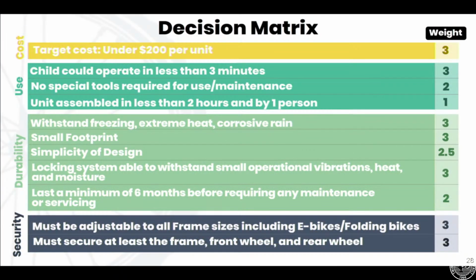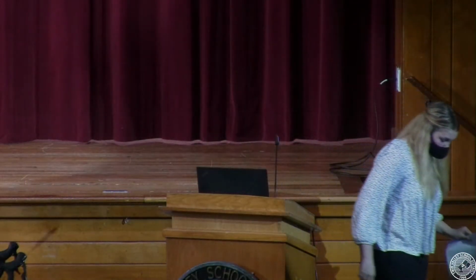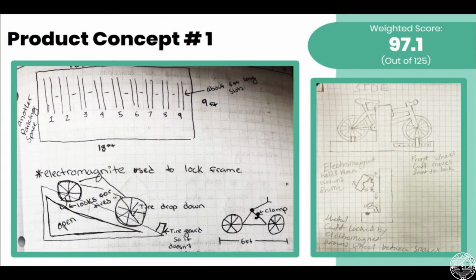Once we had finished brainstorming, each team member created their own product concept. We then used our design specifications to create our decision matrix and weighed each specification on their importance. We used this matrix to grade each of the product concepts. So now with all of our designs and research completed, we came up with our own concepts. And this first one here is by me and Molly. It was an open rack that utilized electromagnets because of their strength and their ease of use. And we started figuring out how everything would work in these concepts, and these would be the ones that we would complete our prototype based on.